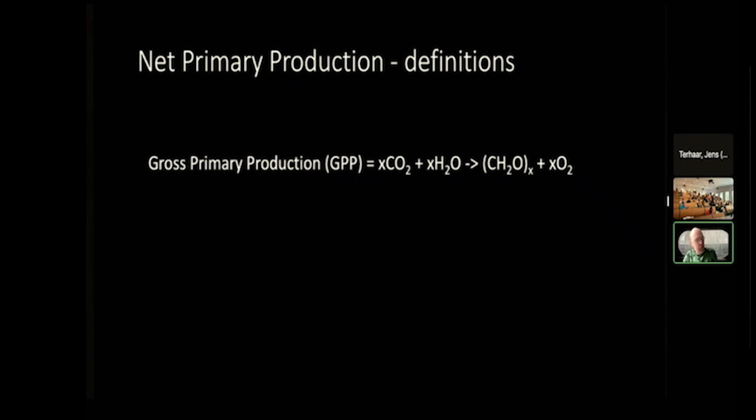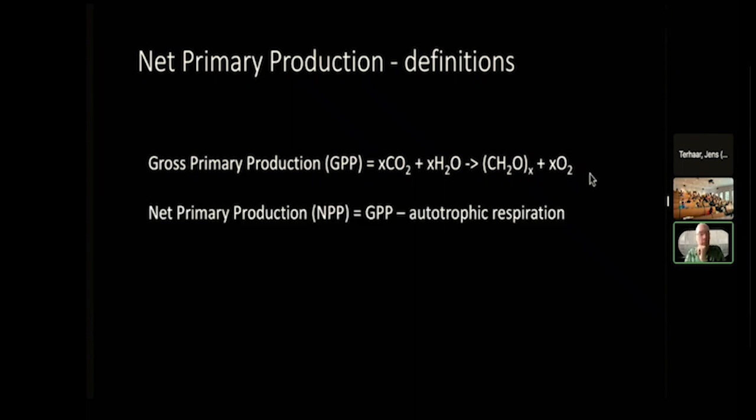Before we get started, again at the risk of patronizing everybody, it's good to call an apple an apple, so we know what we're talking about. So there are some definitions we need to use here. The first one is gross primary production. This is the photosynthetic reaction, for those who don't recognize it. It's the combination of CO2 and water to produce a sugar and oxygen, okay? So hopefully everyone knows that, or at least has come across it at some point in their career to date.